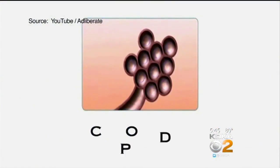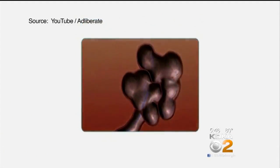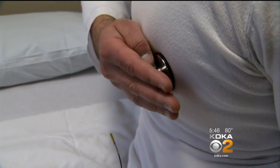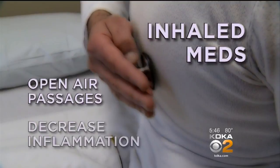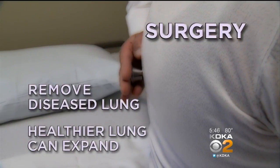You start breathing heavier. The problem in COPD, or chronic obstructive pulmonary disease, is a loss of elasticity in the lung tissue. It becomes like an overstretched rubber band. So people can't exhale forcefully or completely. Air gets trapped, and the lungs can't work effectively. Inhaled medicines can open up air passages and decrease inflammation. In some cases, surgery can remove the diseased parts of lung so the healthier parts can expand.